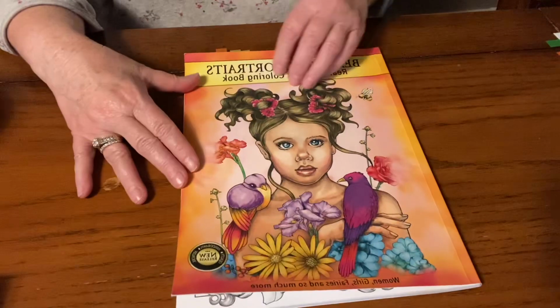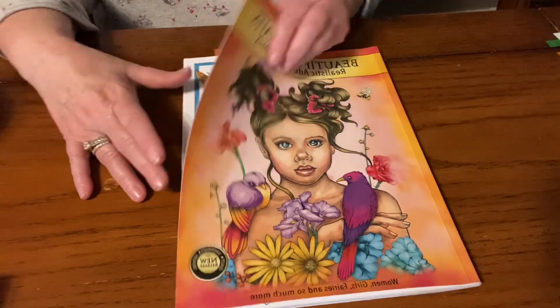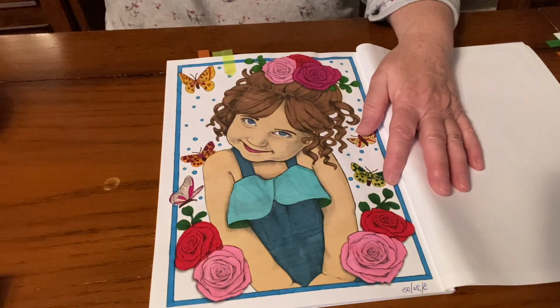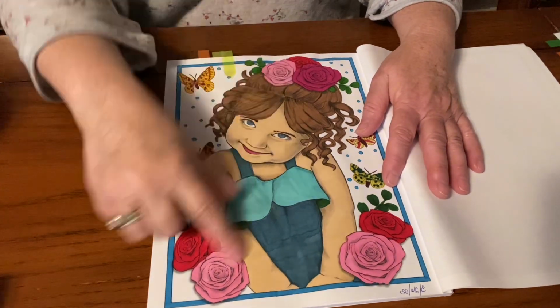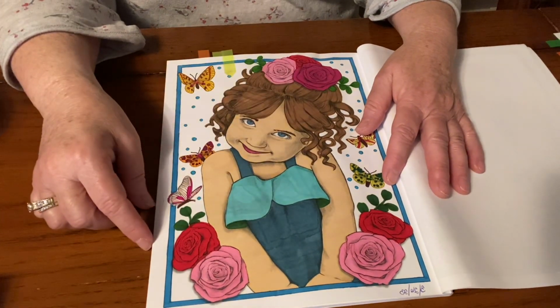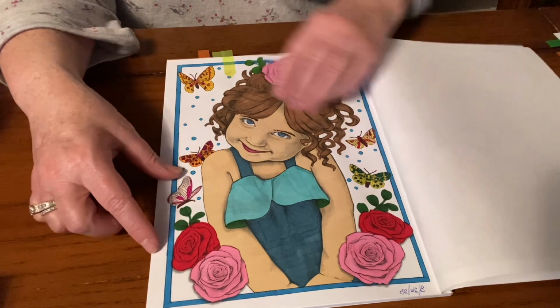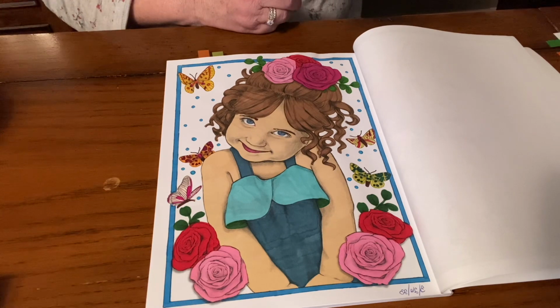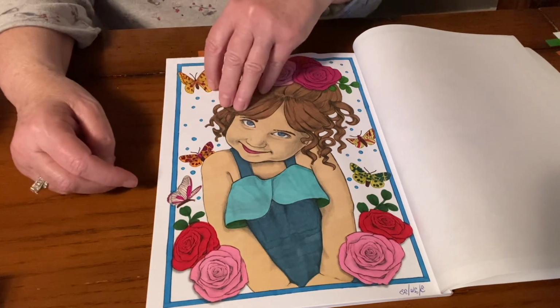This was Beautiful Portraits, Realistic Adult Color Book. I did 3 out of here, and I had worked out of this book last month. I think I've only had this book for 2 months. But isn't she adorable? I thought she turned out so, so cute. I was happy with her. I think she's so cute.